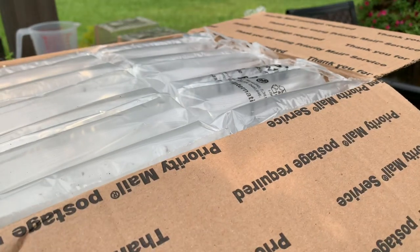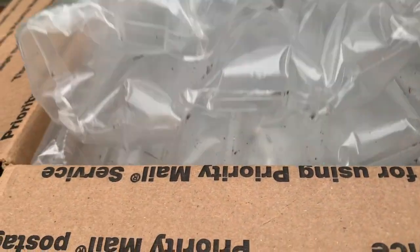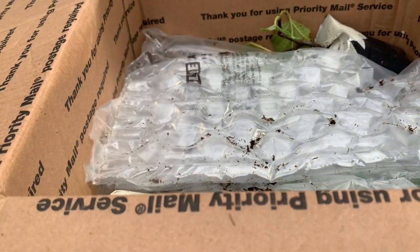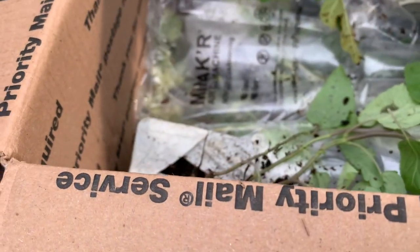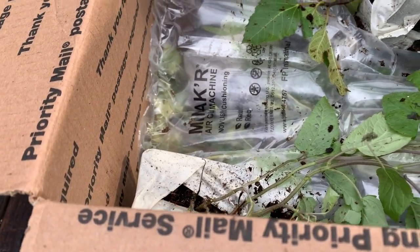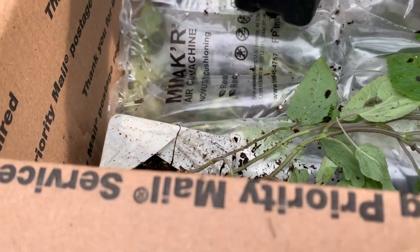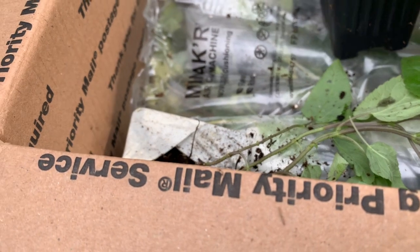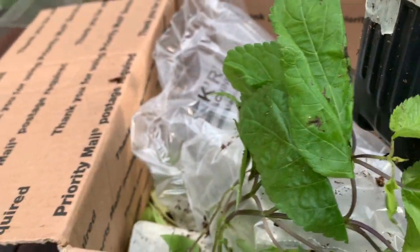So first look, they're packaged really well. Let me show you how they're packaged, and then we'll get to what I got. Okay, so this is how they look, and let me try and find my invoice, and we'll go over what we have. I didn't find an invoice, but it looks like they have the tags inside.